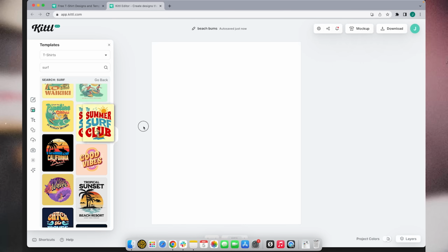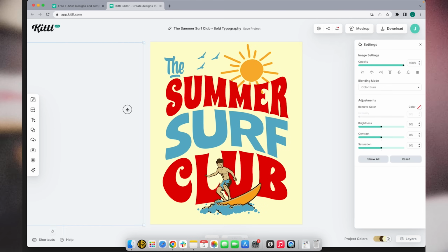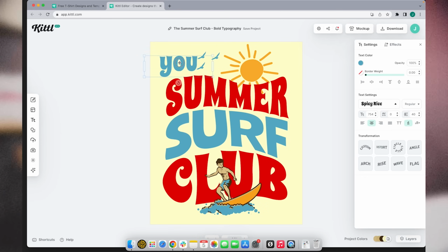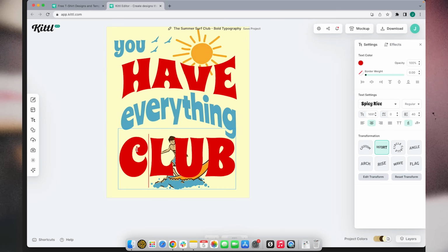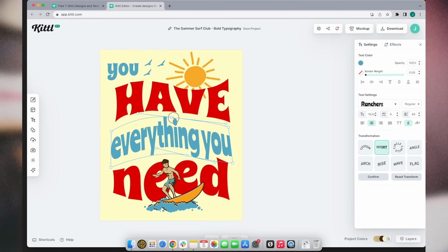I really like this one here. What's really cool is that you can actually ungroup all of the different assets. Now you can actually move each of these assets to a specific part of the design. We have a saying here, it's called "You have everything you need." Now from here, you can also distort it at different angles.